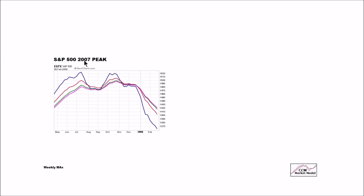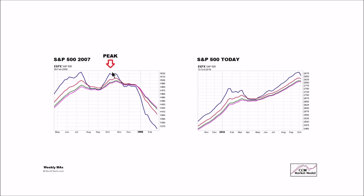You can see in the peaking process in 2007 several things. Number 1, blue, the fastest moving average, makes a discernible and measurable lower high when the S&P 500 peaks. Number 2, we get a tight cluster look in a rally attempt that fails. We don't go on to make a higher high. And then we get another tight cluster look and get 3 bearish moving average crossovers. And all of that occurs soon after the S&P 500 peaks.